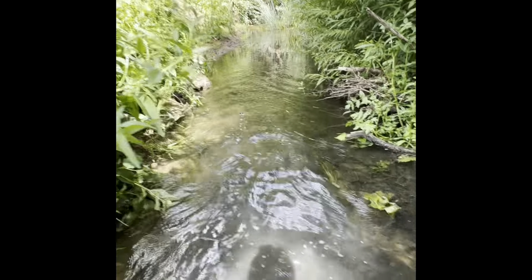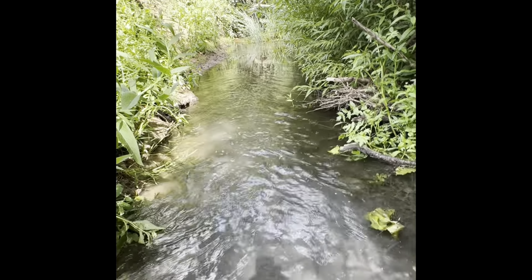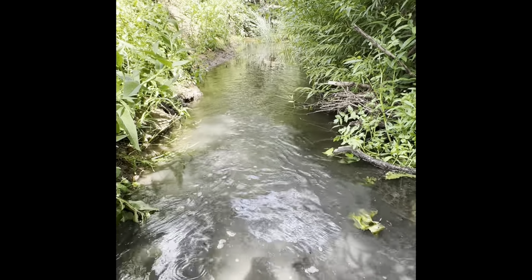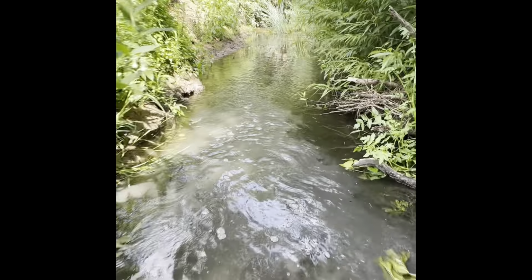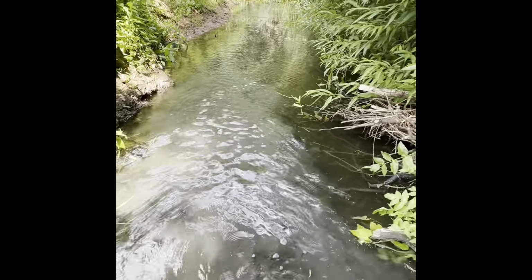So you can see now that the river has got proper flow. It's really flowing. This was still, this was blocked, this was dammed, nothing, zero, zilch. And it's now flowing.